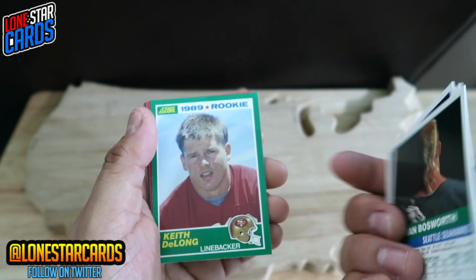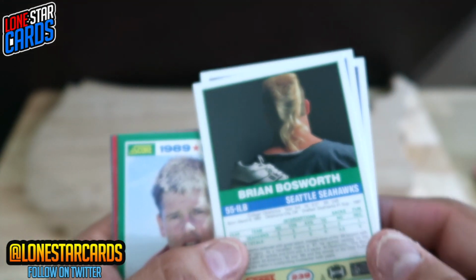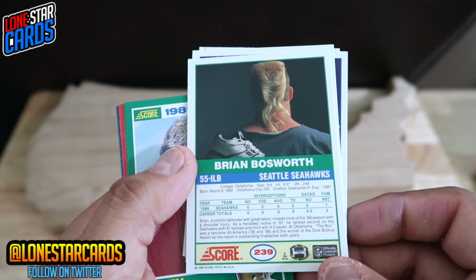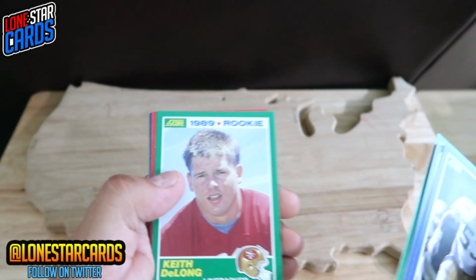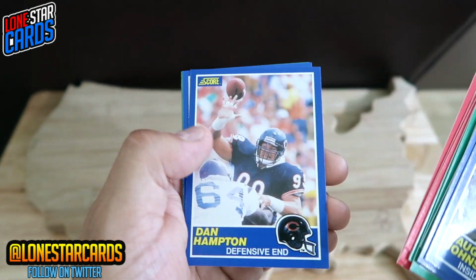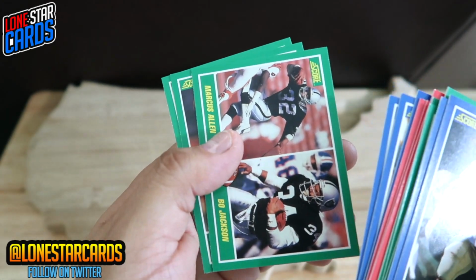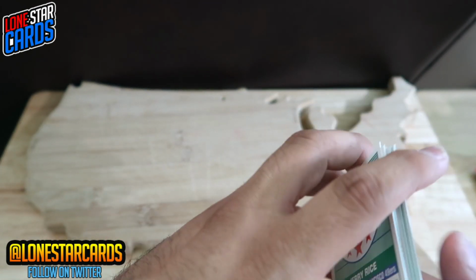Boz, there he is. Let's see what he looks like on the back. Look at that shot, man. Is that really what stands out about Bosworth, the hairstyle? I mean, he was considered pretty much a bust, but he's still collectible. If you're getting that '88 Topps, it's still a card that people want, along with a Bo. Tracy Rocker, Alonzo Highsmith, Jim Sweeney, Brian Hinkle, Dan Hampton, Mark Jackson, Chris Chandler. There's another Bo Jackson, Marcus Allen combo, Henry Ellard, and Jerry Rice to close it out, guys.